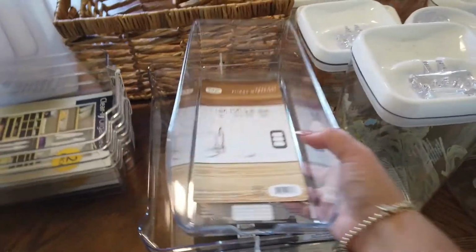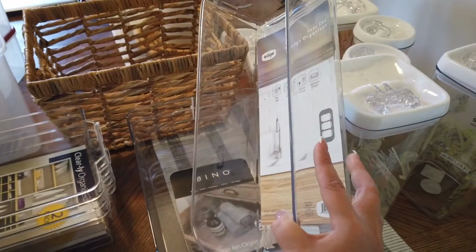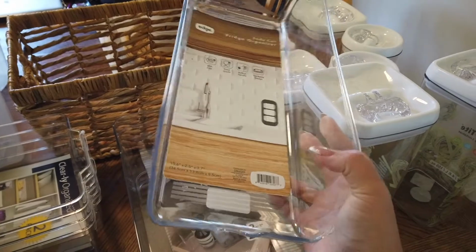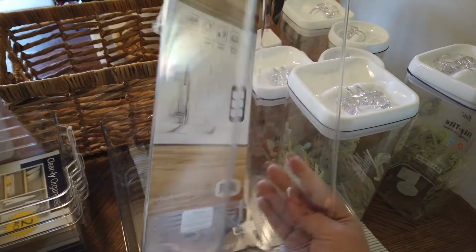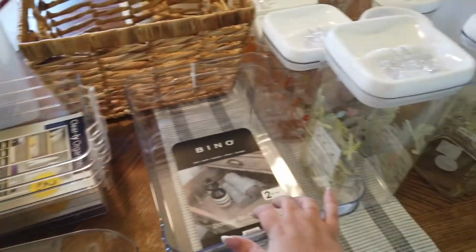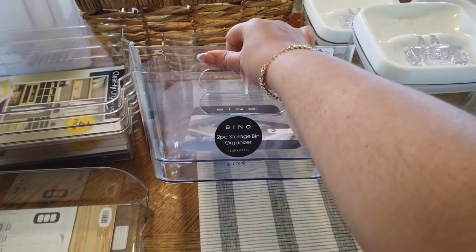And then I got a thing for cans for all our canned goods. I don't even know if this will hold all of them, but I have a lot of canned goods, so I might need to buy another one, but I started with just one for now. And then I got these really big bins.